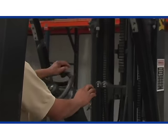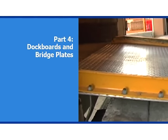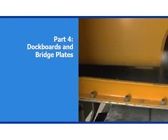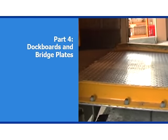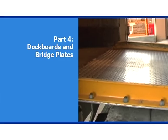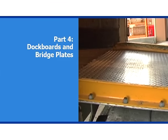Part 4 focuses briefly on the use of dock boards and bridge plates. These are used to bridge the gap between the workplace's working surface and the working surface of a truck, trailer, or rail car. If they buckle or slip, you can find yourself in a world of hurt.